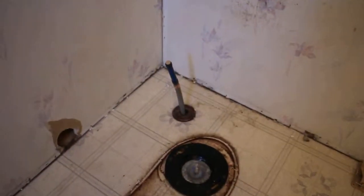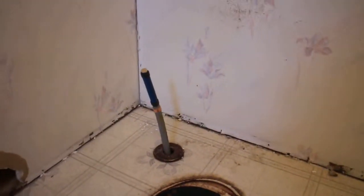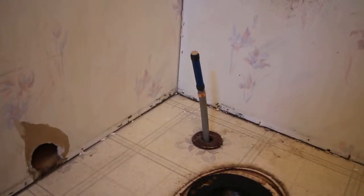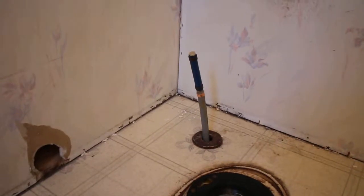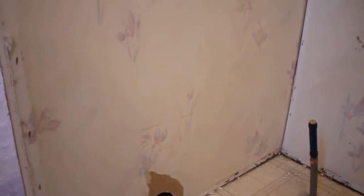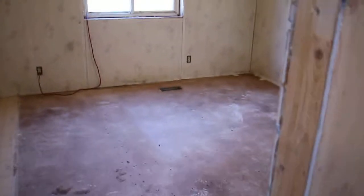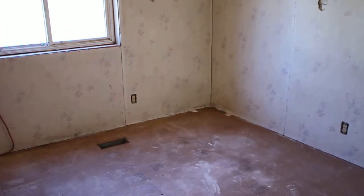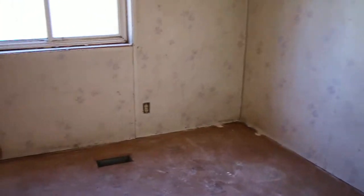Same thing here. Again, we've got the toilet stubbed up, so this has just been temporarily capped off here, and all of that Poly B is going to disappear. It'll all be down underneath in the crawl space. The crawl space underneath this home is a dirt floor, and so if we get a leak, it just kind of runs out on the ground down there.